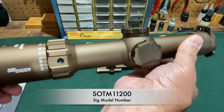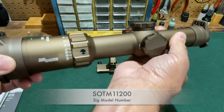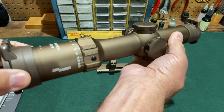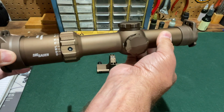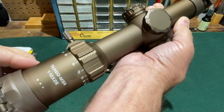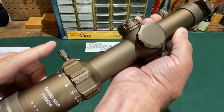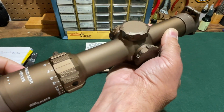And here's a close-up look at this Sig Sauer Tango-MSR rifle scope. As you can see, this one is in Coyote Tan. There is also a black version that's available. As I said, this is a 1 to 10 power optic, so you can dial the magnification all the way down to 1, which is 0 magnification.